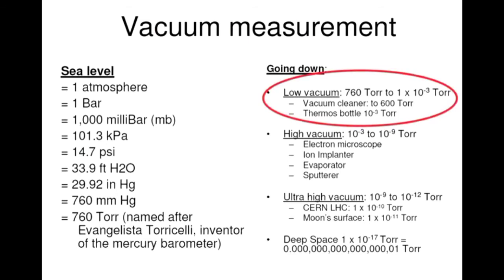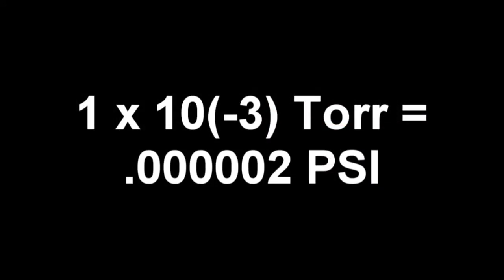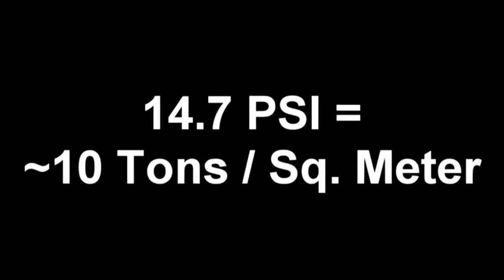So, if we were in a capsule of sorts at 62 miles above the surface of the Earth, we are told that the air pressure being applied to the outside of the capsule is down to just 0.000002 psi. But the pressure inside the capsule, if we took off from sea level, like most rockets do, would again be 10 tons per square meter.